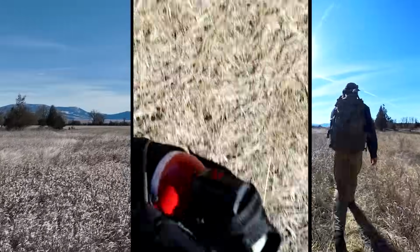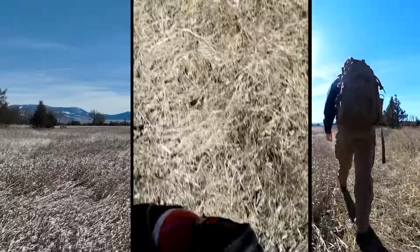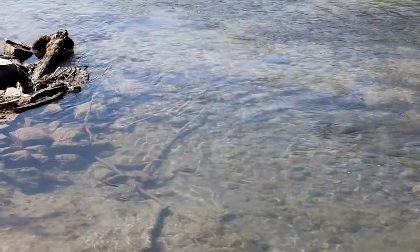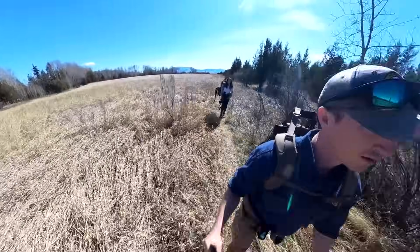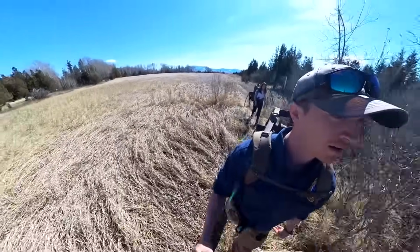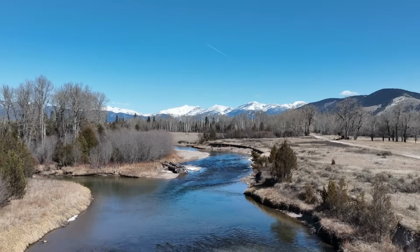What do you have in your pack that you're preparing for this hike today? I do have bear spray with me. Typical supplies. Food, water. Yeah, I've got plenty of water. I also messaged everybody to let them know where I am and what time I should be back.